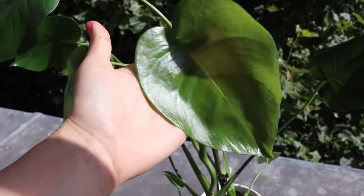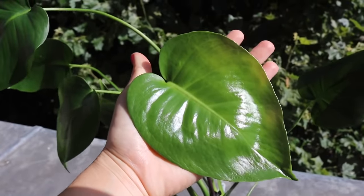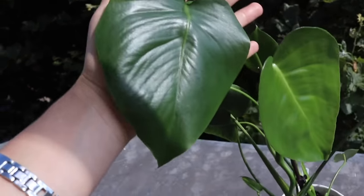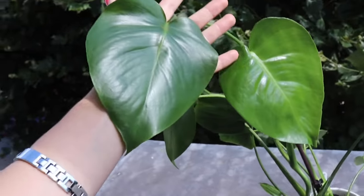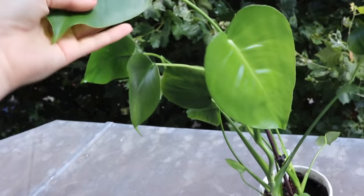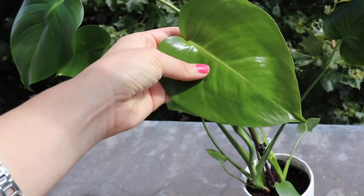This is the new leaf. Look how big it is. This is the one that I had just before that. So the new leaf is already the size of its old leaf. Look at that. I can't imagine how big the next one is going to be, honestly. It's going to be huge.